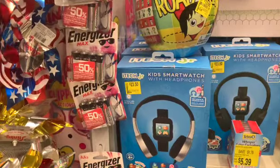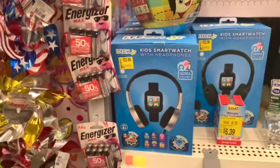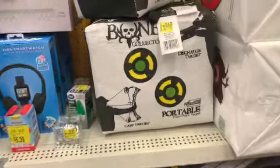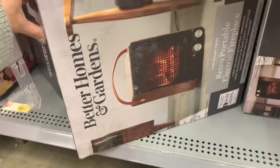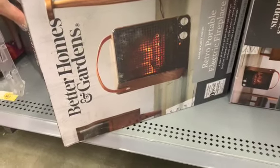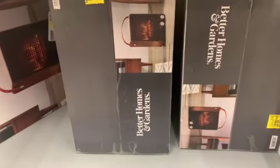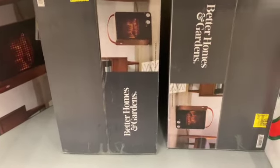We have kids smartwatch with headphones down from $39.98. Now they're $23.50. Portable field point targets for $14.75, down from $18.88. This is a retro portable electric fireplace from Better Homes. It's $25, down from $58.62. If you're interested in this item, please scan it with the Walmart app.